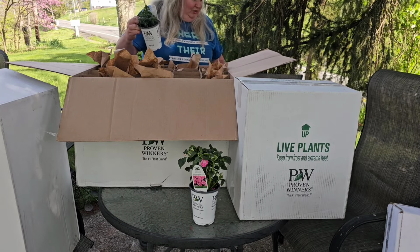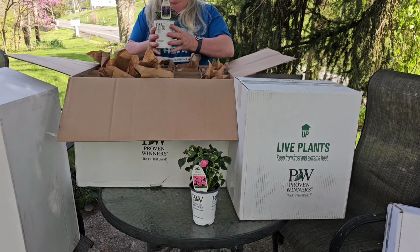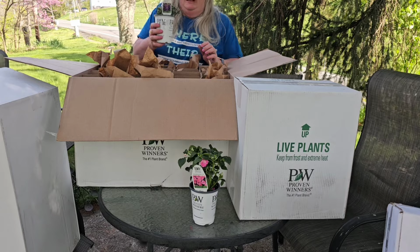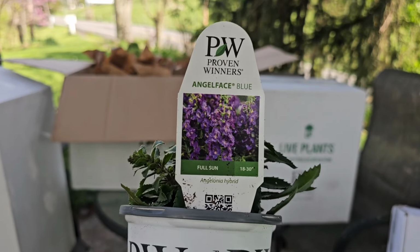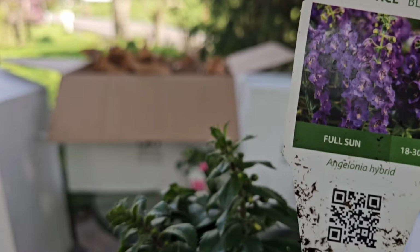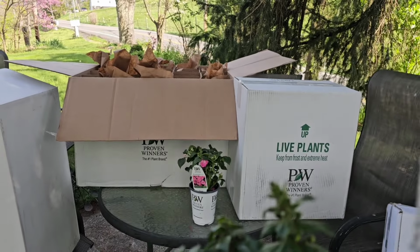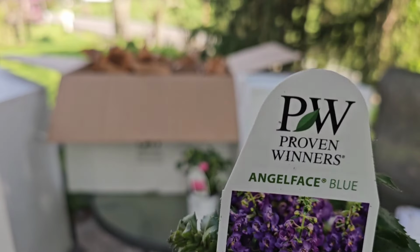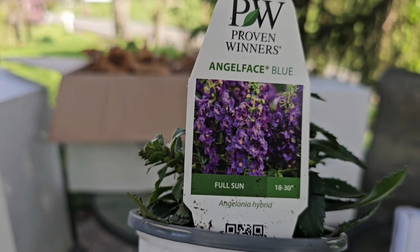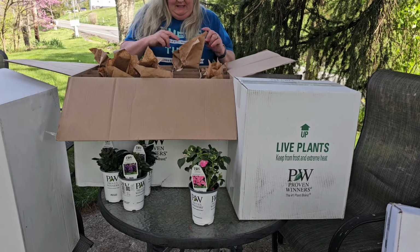This is Angel Face Blue, Angelonia. I also ordered multiples of these. Let's take a closer look. Angel Face Blue, Angelonia. It is an annual. It needs full sun. And I'm just excited for all those purple blooms. I have a flower bed that I call Purple Circle, and I only plant purple flowers in there, so that's where these are going. Okay, we're working on this back row.